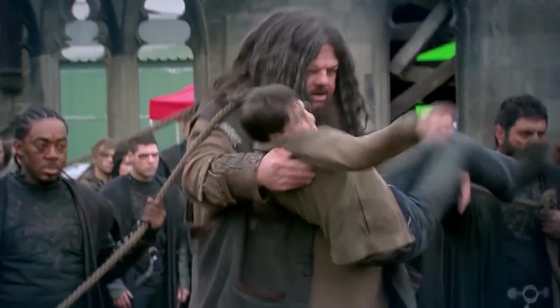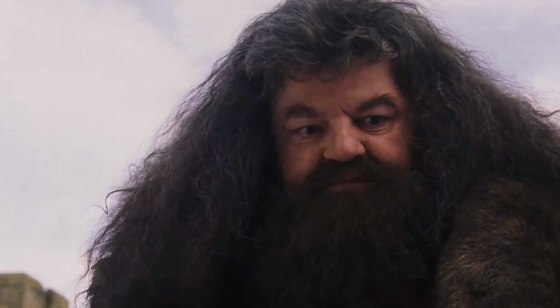An example of this is the moment that Hagrid carries Harry... oh, that's weird to say. I shouldn't have said that.